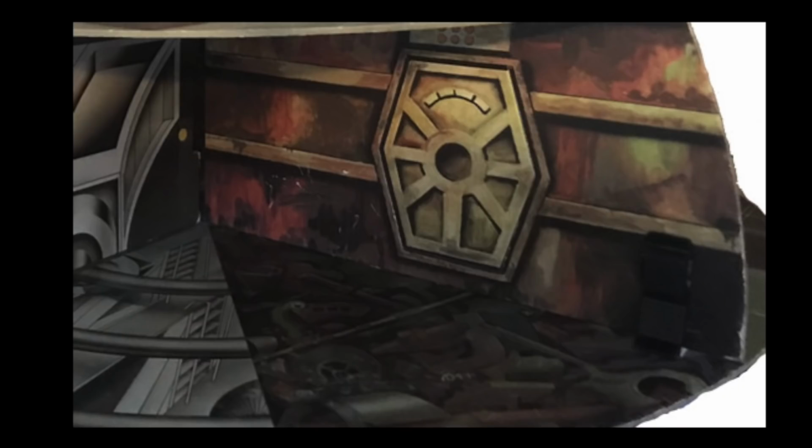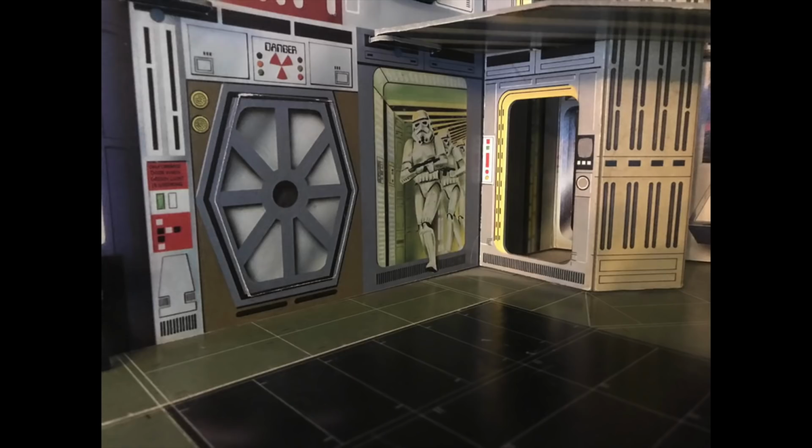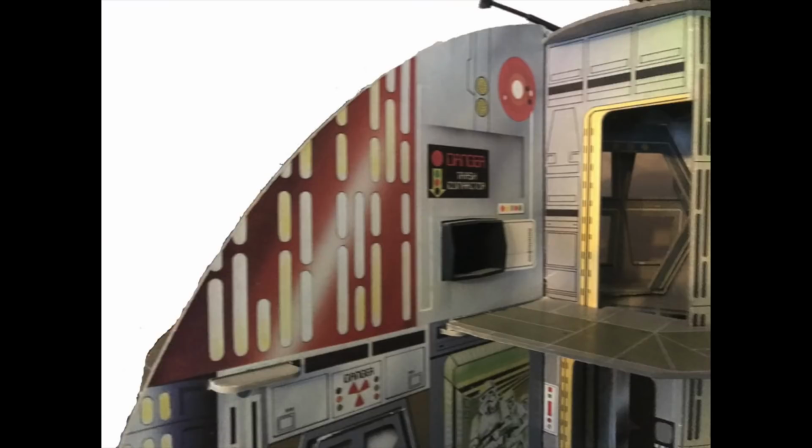In the trash compactor we see it's just more cardboard, but there is a trash monster. But unlike the toy that came with the Kenner one, this one here is just art on the cardboard. Section 2. From here you can see the other side of the trash compactor's escape door. A plastic door opens. Next to it is a painting of a Stormtrooper on the cardboard wall. Above this area is a little place for your figures to stand. Watch out, it's a tight fit unless maybe you're using a Jawa.